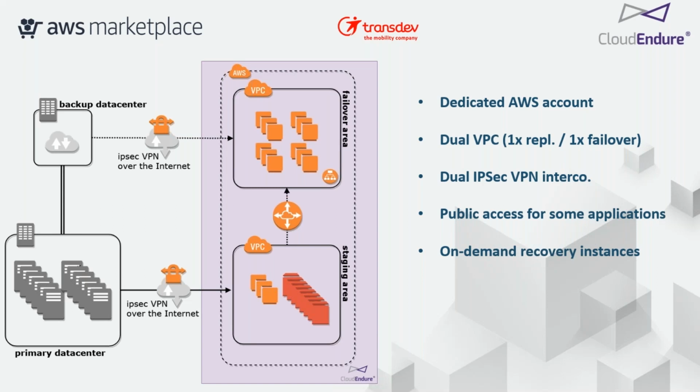But the good thing is, as we had our contract renewal approaching, we renegotiated from a dedicated room in the hosting area to a shared rack. So it's really cheaper now. This secondary site is really cheaper now.